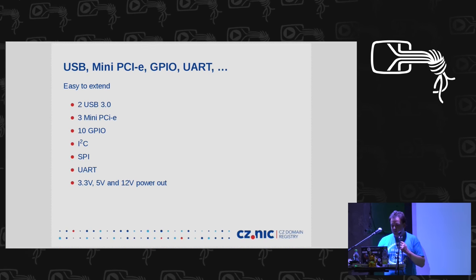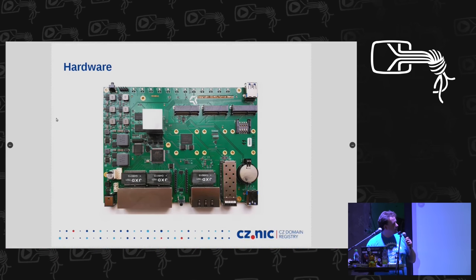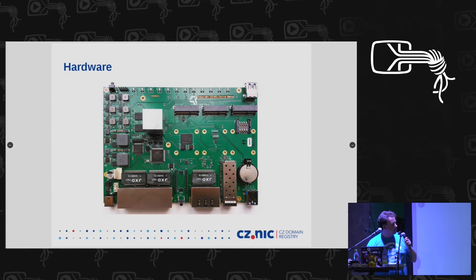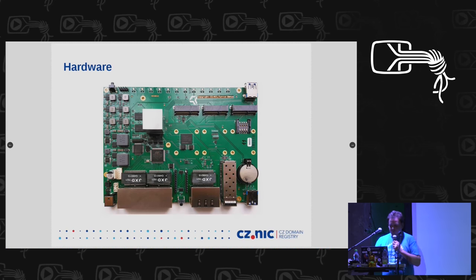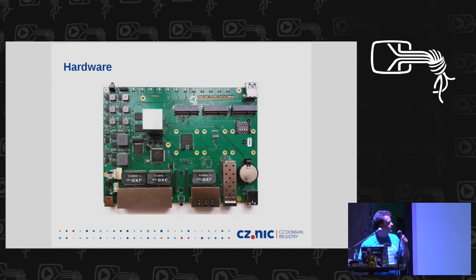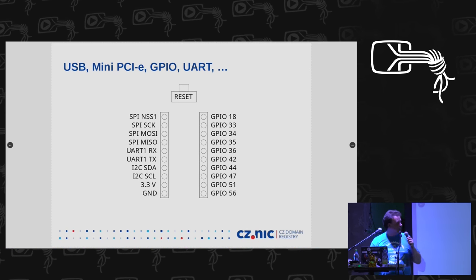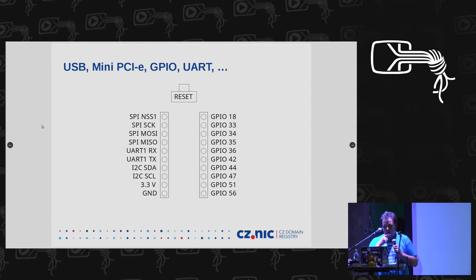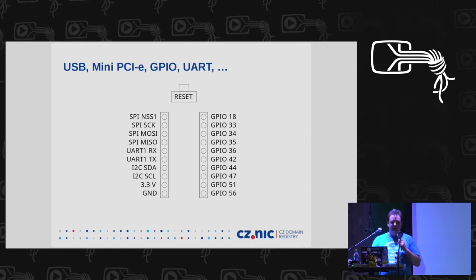Let me go back to the picture. So here's the power out. Here is the connector, here's GPIOs, and here is the rest of the stuff. I have a better picture. So SPI, UART, I2C, and GPIOs. So that's one part about the hardware.